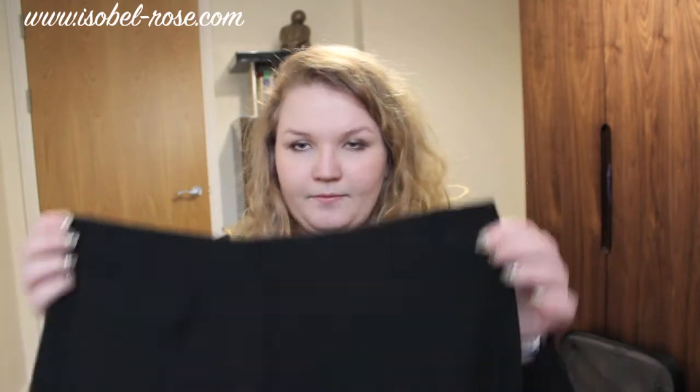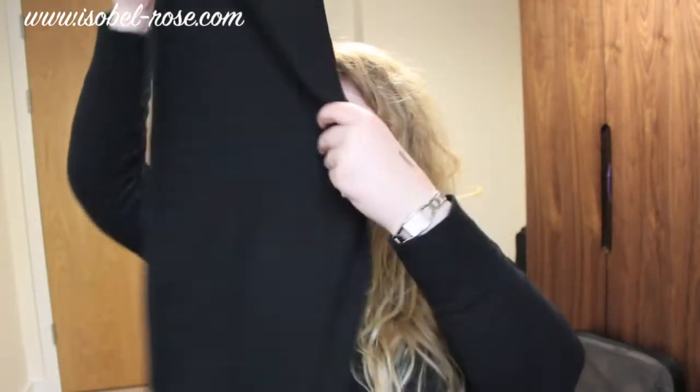Then also in M&S, I got another pair of my treggings because mine were getting too big, so I went down a size. Just the standard treggings that you see me wear pretty much every day. I just got a size smaller, and these were $16.50, but I just live in them, so they're so worth it. I got two pairs of those.